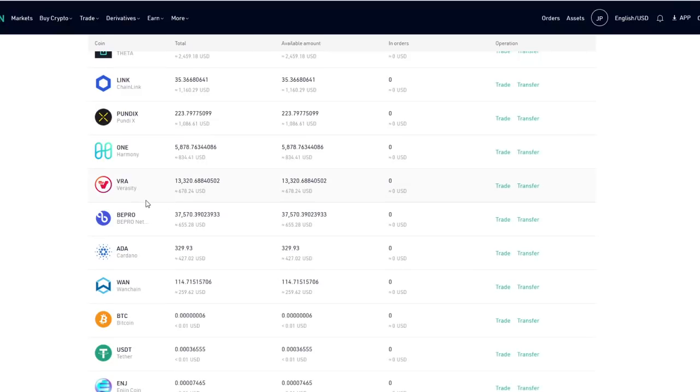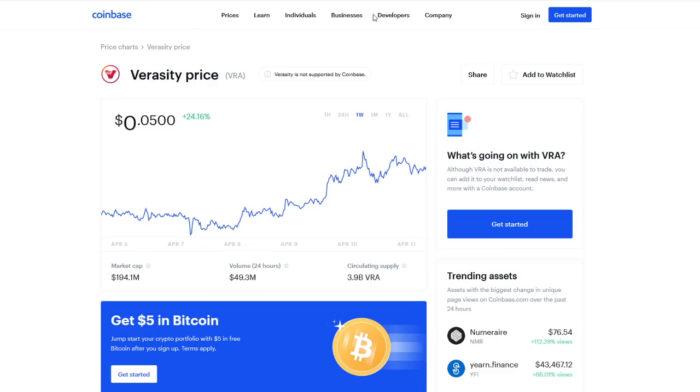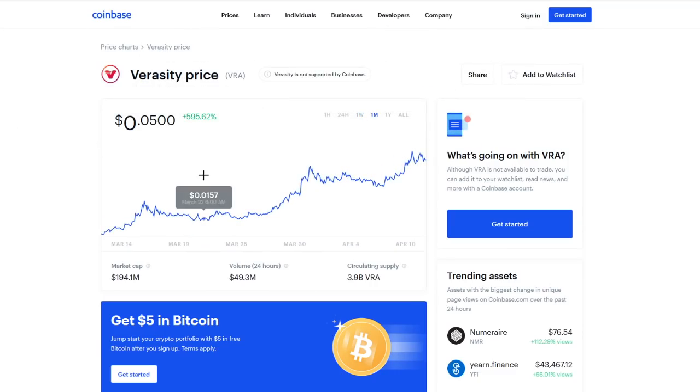So we go back to Verosity VRA. We do have $678 in there, about 13,000 coins of Verosity. Verosity's one that I thought was big, and it's definitely paid off for me. I bought in, I believe, right around March 23rd, probably around there. So about 1 to 2 cents. So we're seeing, obviously, over a 2x already.